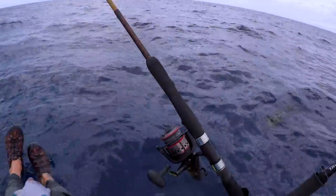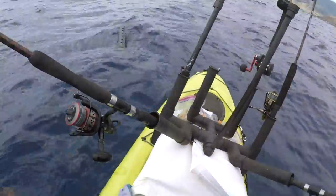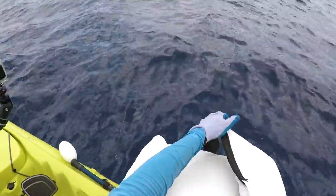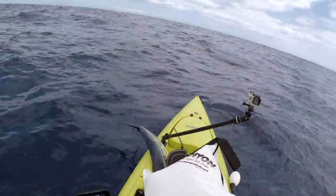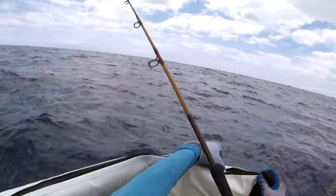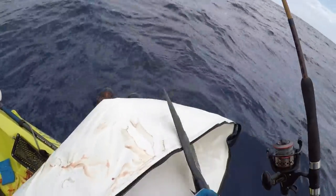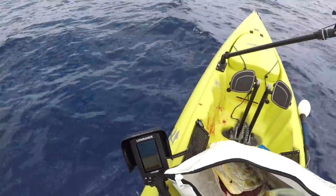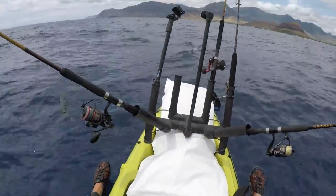First trip with the new fish bag. Let's put it to good use. This mahi is so big it wouldn't even have fit in my last fish bag. The bag is huge though. Well, it's not pretty, but we managed to get the fish bag pack on there.